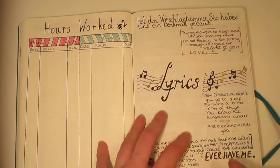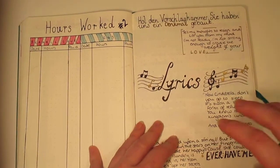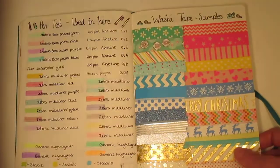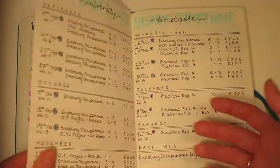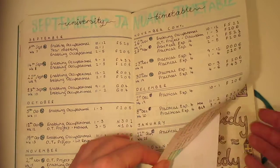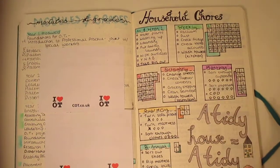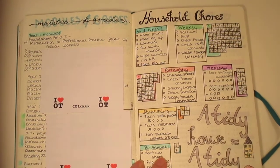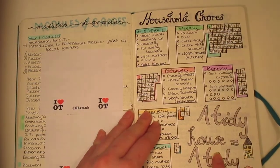And this is a lyrics page. Now this one I am going back to and updating, and I'm quite happy to keep going on that one. So I do like doing things like that. Pen test, the washi tape test, self-explanatory. Uni timetable kind of works, and then they changed it all, so you know. Modules and grades, which will be useful when I'm applying for jobs, and kind of a household chores list.